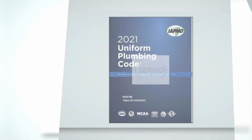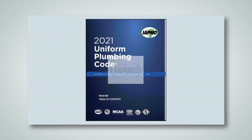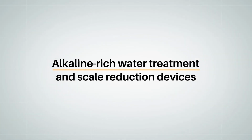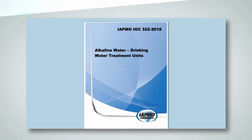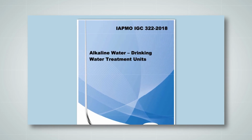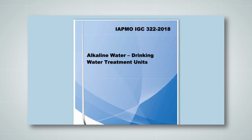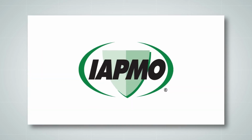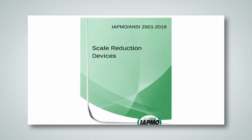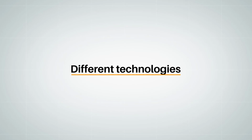There are 2 other water treatment systems that are addressed for the first time in the 2021 UPC: alkaline-rich water treatment and scale reduction devices. IAPMO stepped forward to create IGC 322, published in 2018, that addresses these alkaline treatment devices. Finally, IAPMO also published Standard Z601 in 2018 to address scale reduction devices. These operate in a fundamentally different way than traditional water softeners.